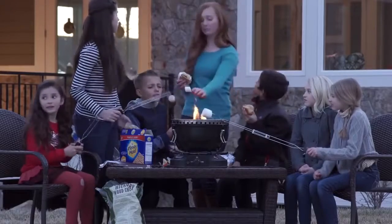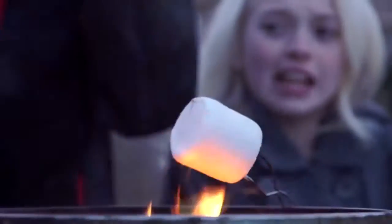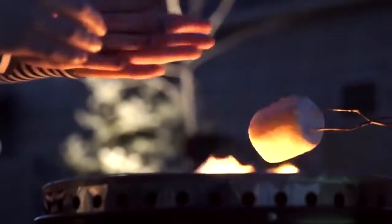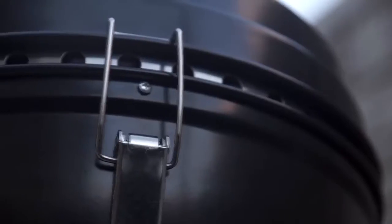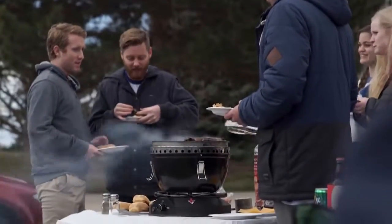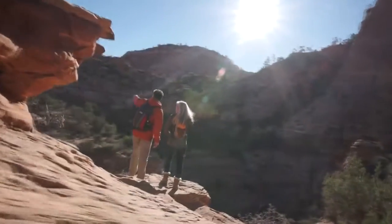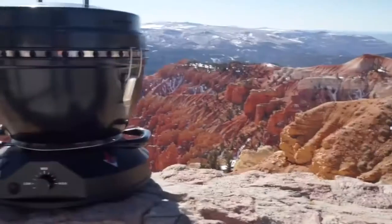Want to give the kids an at-home adventure they'll love? Gather the family and friends for an evening of hot dogs and s'mores to create fun memories. The grill heats up and cools down quickly, making it the perfect tailgating and picnicking grill. Wherever your adventurous site takes you, the Velocity Grill will make it a tasty trip.